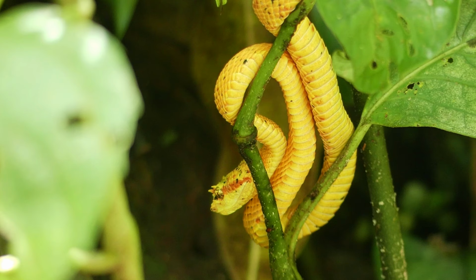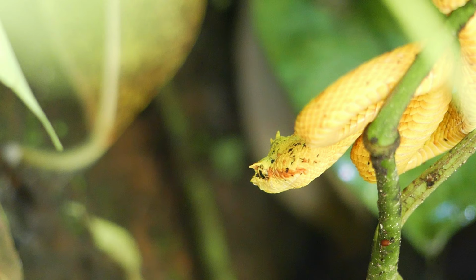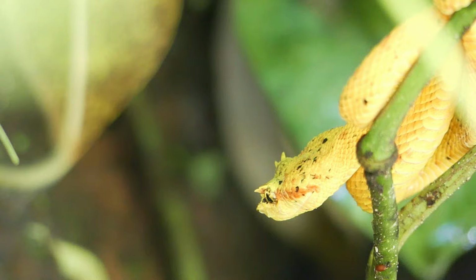It's a highly venomous tree-dwelling species. Eyelash vipers remain absolutely motionless until they attack a small lizard or a small bird. These snakes occur in many color variations. Some are camouflaged by brown and green. Being brightly yellow has its pros and cons. A snake resting in the direct sunlight is almost invisible.